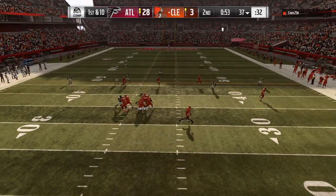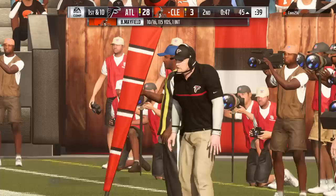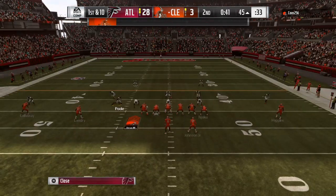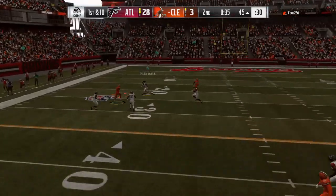First down, Mayfield rolling to his right. He's got a man wide open. It's Landry. The Browns passing game finding its stride. They've got another first down. So in the second quarter, he's already up over 100 yards receiving now. And isn't 100 the magic number for a really good game for a receiver?